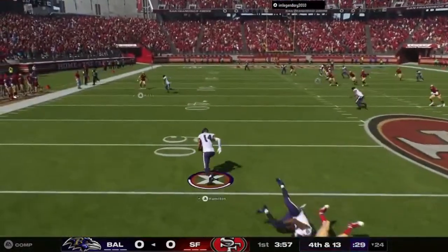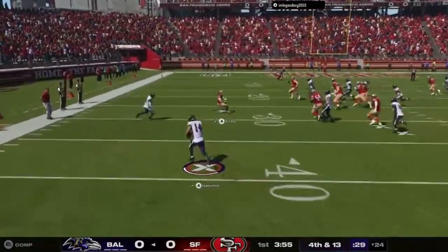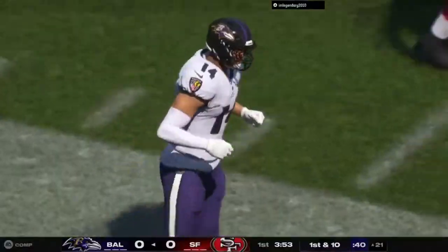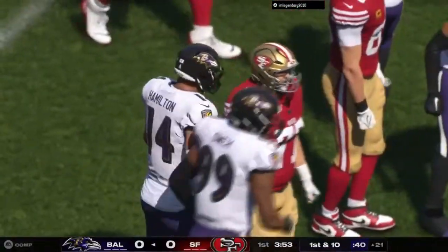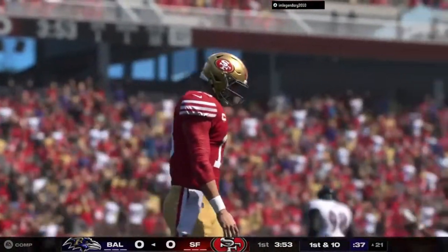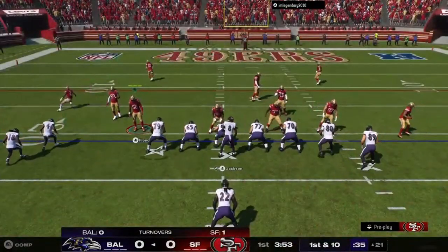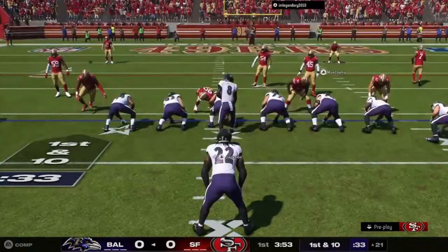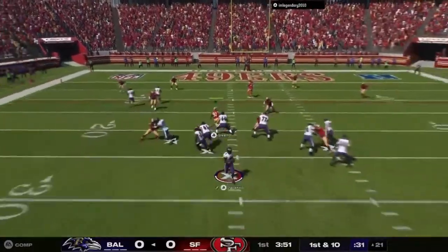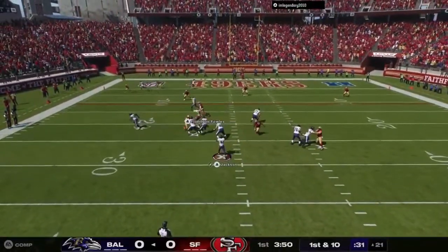Tries to hit Jennings, and it's intercepted. Kyle Hamilton picks it. Well, they certainly weren't afraid to let it fly early, and they hope that'll keep the defense honest and keep the offensive guys excited about getting back out there. They are in attack mode in this game. It did backfire a little bit. Now you're just hoping your defense can keep them off the scoreboard so you're not facing a deficit the next time you run out there.